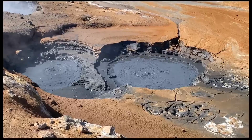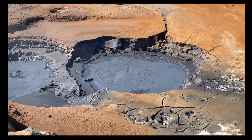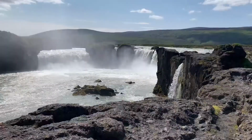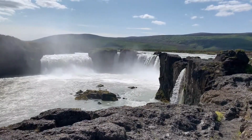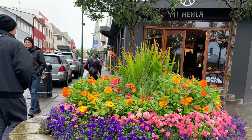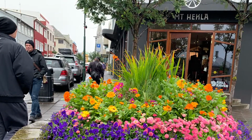We saw many cars pulled over at this location and stopped to check out what the fuss was about and found this sulfur geyser. I took this photo because I realized we had not been seeing any flowers in Iceland.